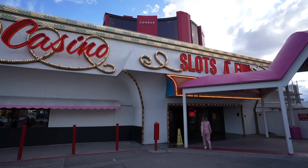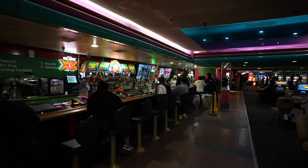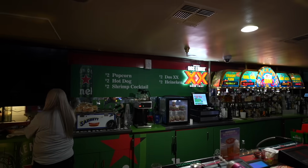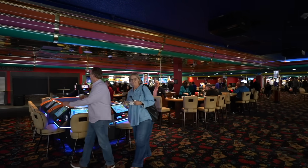All right, so right now we're entering the Slots of Fun Casino that's located right next to the main entrance. So this is Slots of Fun. It's the only place on the Las Vegas Strip that you're gonna be able to find coin slots. They also have a bar here where you can get $2 beers, $2 hot dogs, shrimp cocktails, and stuff like that. You can also find some table games here, blackjack, craps, all that stuff. It opened a couple of decades ago and then sold to the Circus Circus, and it still has the old vintage look here.